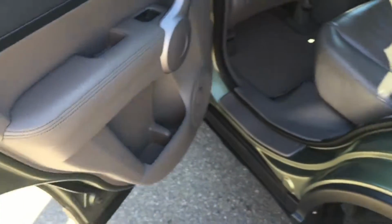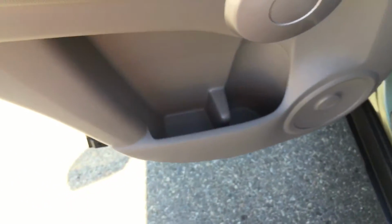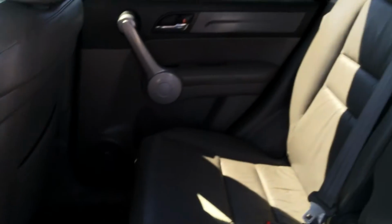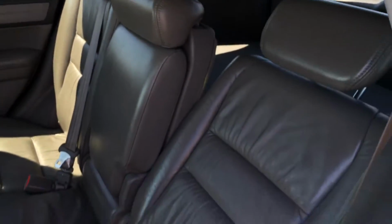Coming into the back seat here. Storage down here for water bottle and a couple other things, your power window right there. There is map holders on the backs of both seats. Again, that beautiful leather upholstery. I love this feature. The back seats actually recline a little bit. Great for those long road trips. You just do that by pulling on this. Super easy. Pull it, give it a push back, it reclines.